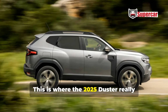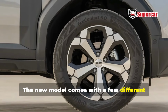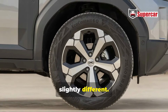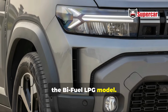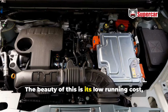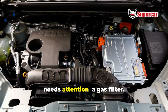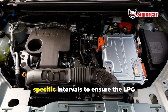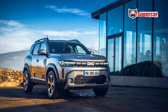This is where the 2025 Duster really changes the game. The new model comes with a few different engine types and their maintenance needs are slightly different. First, there's the Eco G100, the bi-fuel LPG model. The beauty of this is its low running cost, but it does have an extra component that needs attention: a gas filter. This filter needs to be replaced at specific intervals to ensure the LPG system runs smoothly.